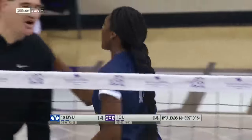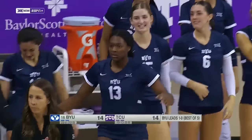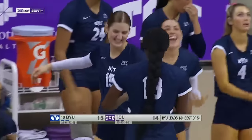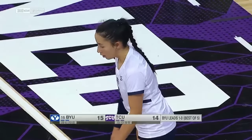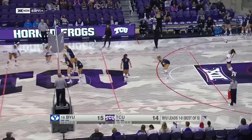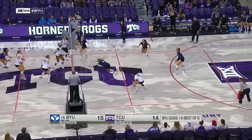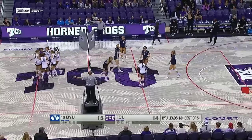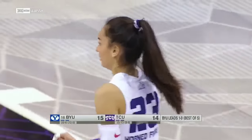Well, BYU trying to spread the offense around. The last couple of kills have gone to the middle. Yeah, I like what Bauer's doing. Early in set one, a lot of dumps, not running the middle a ton, and now the middles just seem to have so much space right now to hit. Nicholson sets Para, and Melanie with the big swing picks up her sixth kill of the match.